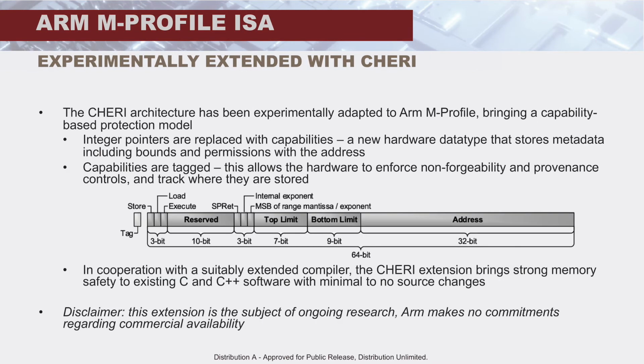We have created an experimental extension to this architecture, adopting the CHERI protection model. Capabilities are a new hardware data type for representing memory, replacing the long-held convention of using integers as addresses and pointers. Giving pointers a dedicated hardware type enables the hardware to distinguish them from other data, and to store additional metadata such as bounds and permissions along with them. As in other capability-based security architectures, capabilities are unforgeable tokens of authority. Holding a capability means you have the authority to access the memory it relates to.